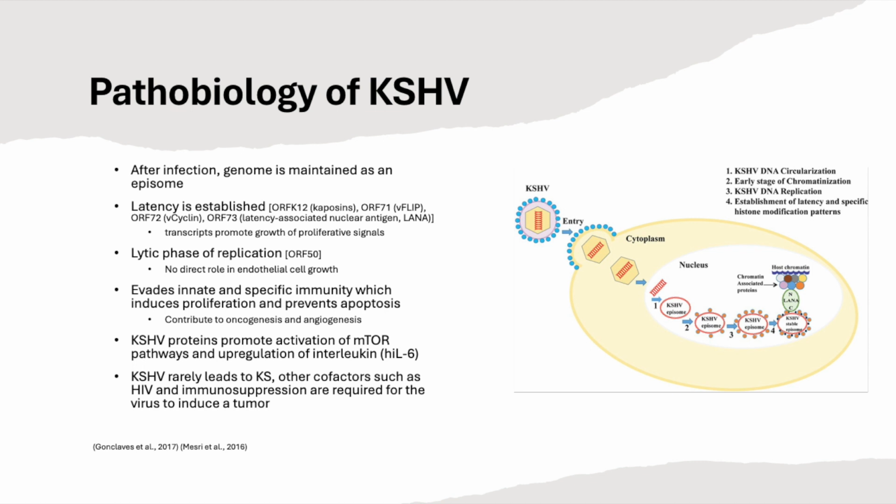These genes tend to stay in the latency locus, where you can see ORFK12 and kaposins, latency-associated nuclear antigens, and many others, which help transcription and promote the growth of proliferative signals and help the survival of the infected cells. Physiological signals can result in the virus entering the lytic phase, where there's no direct role in endothelial growth and the cell dies.